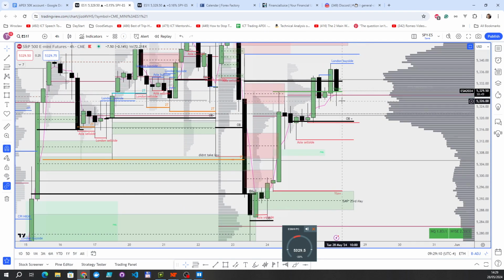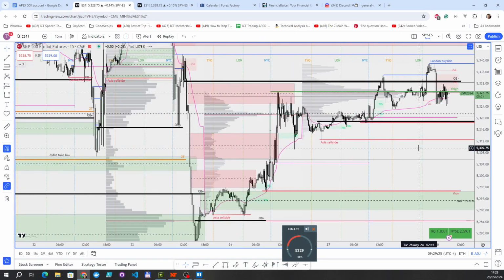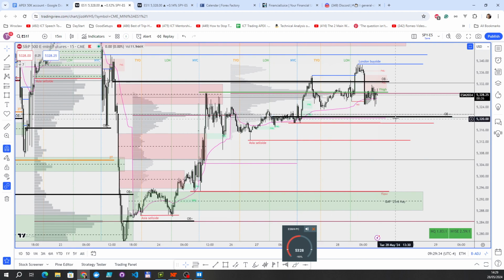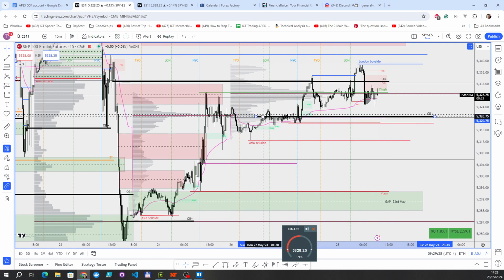is we did take these lows, we didn't take that low. I would like price to come down to this order block. That order block, I think it's on 15 minutes. It's a 15-minute order block. Somewhere here, somewhere there, in this area. But I'm going to keep it there where it was. No, actually, it was here.